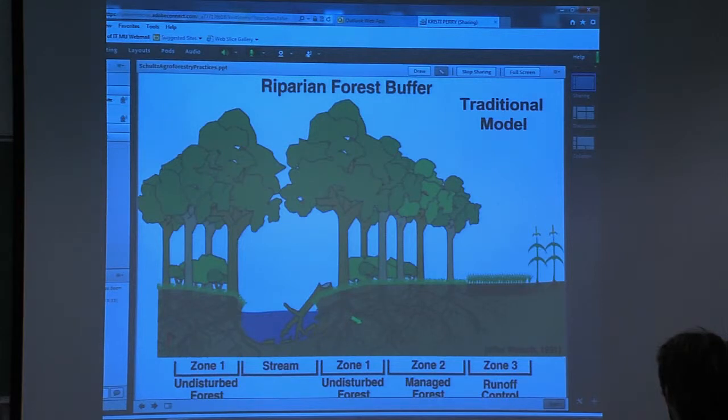The goal here was to allow that vegetation to mature and fall into the stream to provide the large woody debris that's necessary for habitat in many streams. The second zone was the managed forest zone, which would be harvested from time to time to remove nutrient storage and also provide income. And the third was the runoff control zone, which primarily consisted of a grass and/or a prairie kind of plant community.